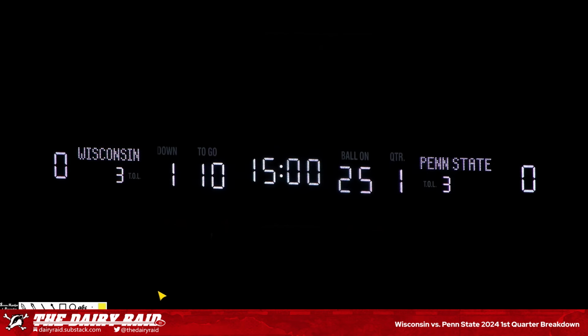So, frustrating. I'm going to say this. You can tell Penn State's the better team. I mean, no doubt. They have more speed. They have more strength on the defense compared to the Badgers' offense. And that being said, still winning. Their defense is playing really good.